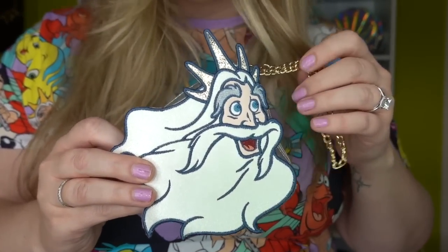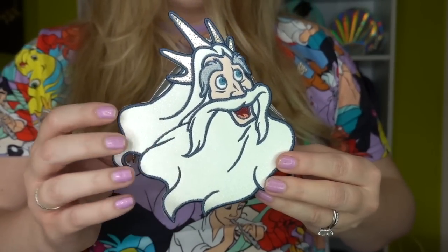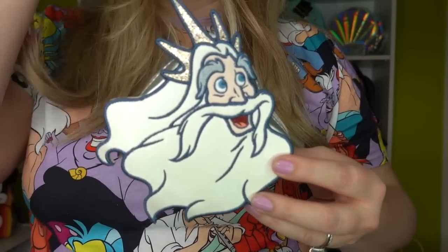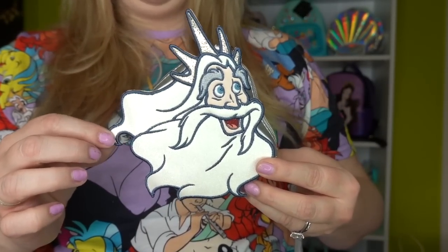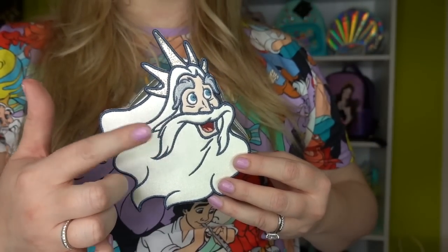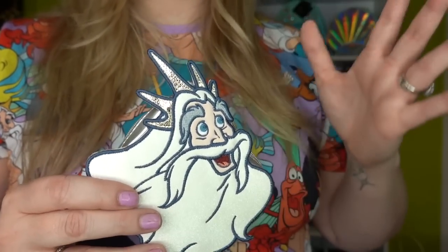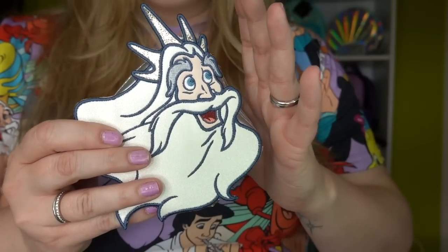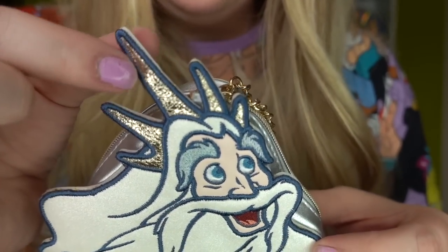Hashtag Daddy there. Now, I know this is like a weird one, but this is my beloved pin trading coin purse that I got from Tokyo. I recently ordered this. They came out with a Little Mermaid collection that featured King Triton and Ursula in this size, and it's perfect for pin trading. So now this is all I do. This is all I use for my pin trades, but how beautiful is this bag?